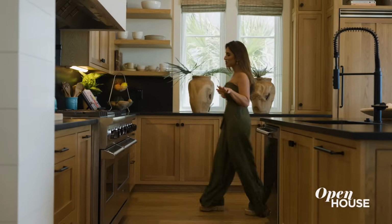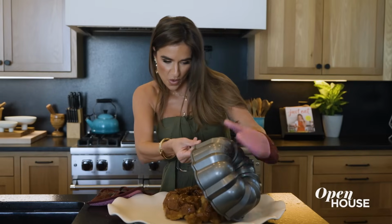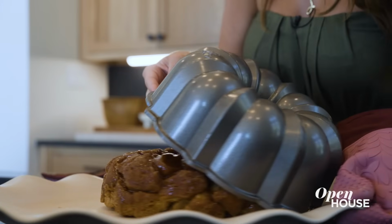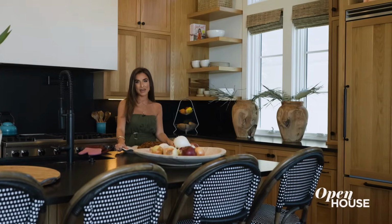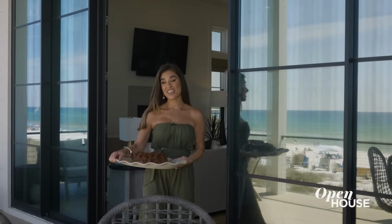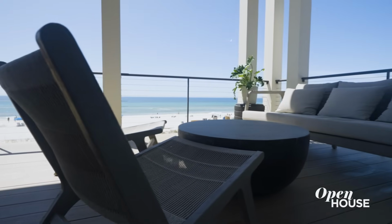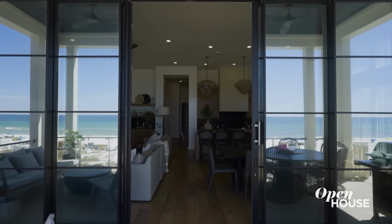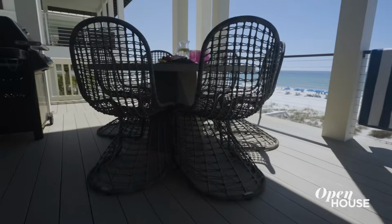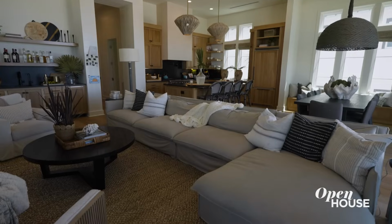All right, you've seen the bedroom, and now the monkey bread is ready. Ooh-wee! Oh, that looks great. All right, let's head to the best view in the whole place. Now this is the best part of the house. This is the whole reason we built this home. This view, this patio, this truly is our happy place. And so is monkey bread. I'm gonna steal a bite.